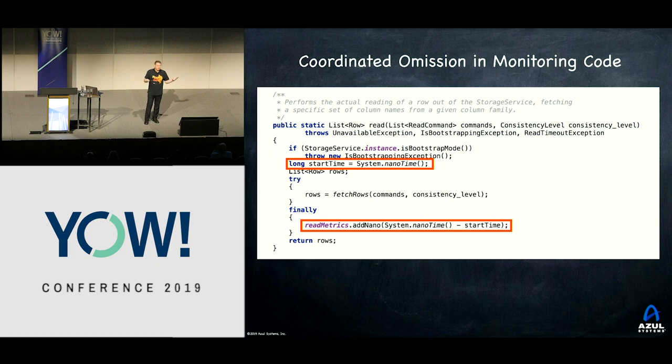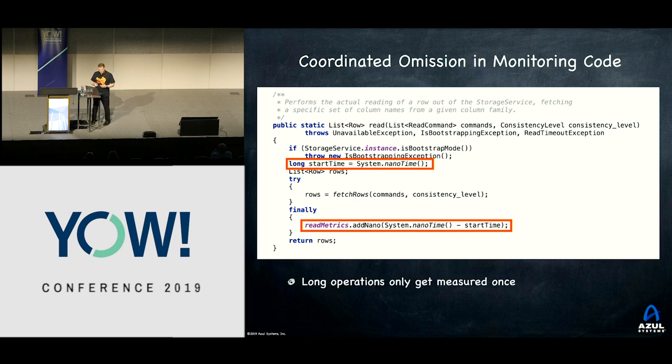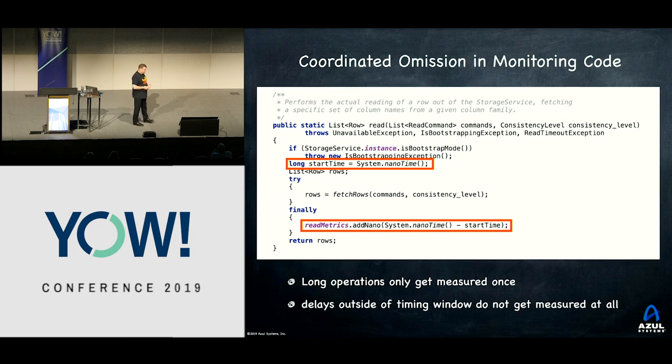And what's the problem here? I mean, this is measuring time. The problem is that when the system glitches, the measurements glitch. And as long as we measure all the time, everything's fine. But if we stop, we also stop measuring. And delays that are outside of the measurement are not being measured. So one operation could be long. The next operations that have been waiting will enter the measurement period after I stop freezing, and I won't be blaming them for that. Load generators also have this exact same problem.